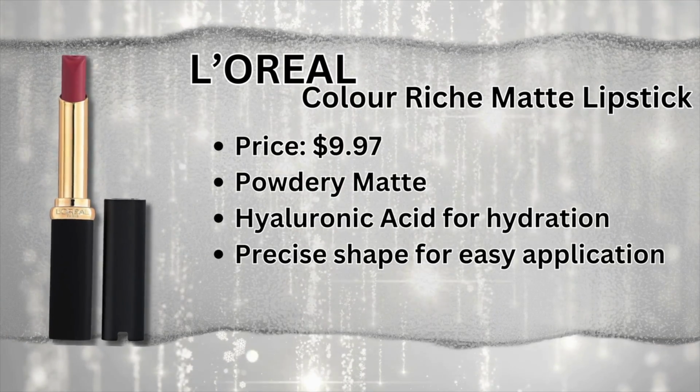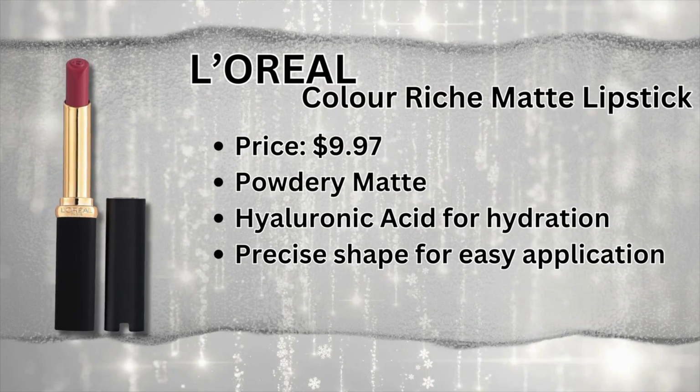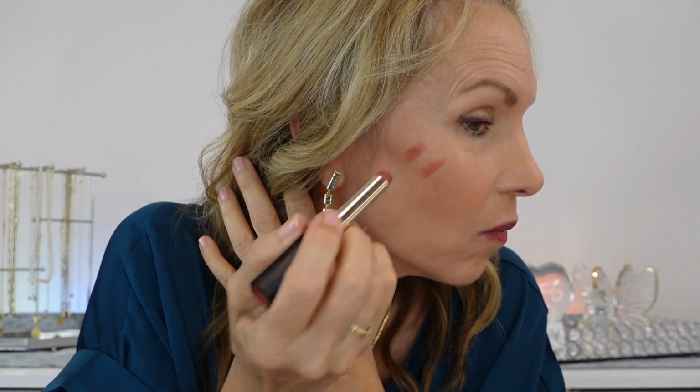This is my most expensive product today. It's $9.97. It's the L'Oreal Color Riche lipstick. It's a matte lipstick that Helen Mirren's makeup artist uses on her face for blush and lips. That's a money saver. When you divide it in half, you are getting a steal. So I love this lipstick. It's one of the few mattes that I like.